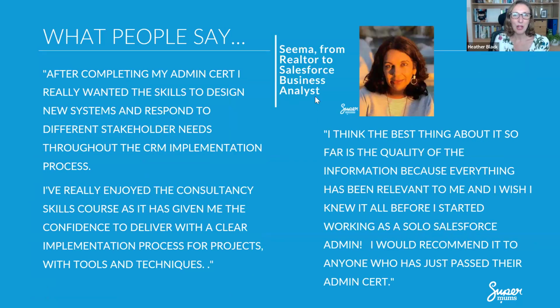And then Seema, who was a realtor in USA, upskilled and became a Salesforce business analyst. And her feedback was, after completing my admin cert, I really wanted the skills to design new systems and respond to different stakeholder needs throughout the CRM process. She really enjoyed the consultancy course that gave her the confidence to deliver with a clear implementation process for projects with tools and techniques.